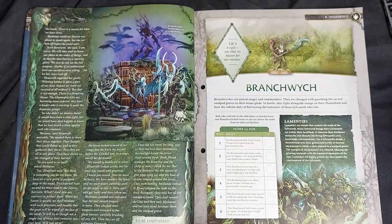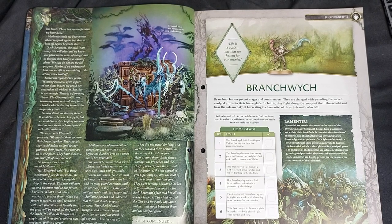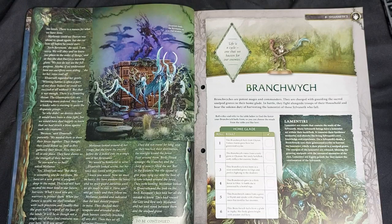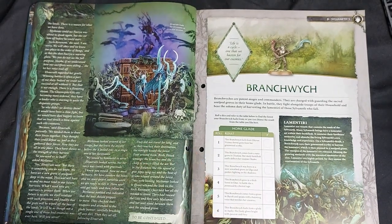Moving on then, we're going to start looking at the pages for our branch witch. So, branch witches are potent mages and commanders. They are charged with guarding the sacred soul pod groves in their home glade. In battle, they fight alongside troops of their household and bear the solemn duty of harvesting the lamentiri of those Sylvaneth who fall. So first off, a little bit about the lamentiri.